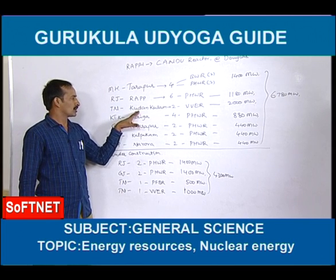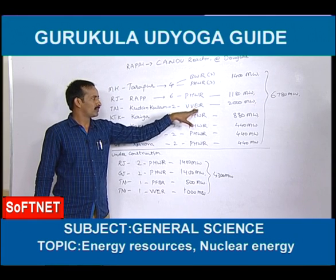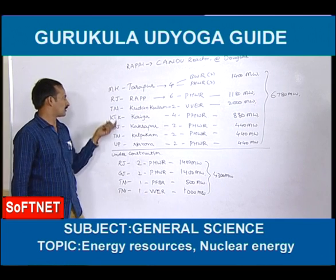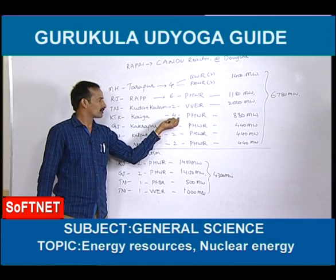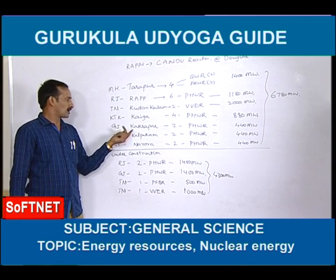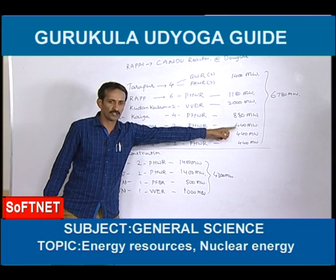In Tamil Nadu, the Kudankulam power station is there. In this, 2 power plants are there, which are VVER, or water cooled reactors. This is the most advanced technology in nuclear reactors, with a capacity of 2000 megawatts installed in Tamil Nadu. Whereas in Karnataka we have the Kaiga power plant with 4 plants. Out of these 4, all belong to pressurized heavy water reactors with a capacity of 880 megawatts. In Gujarat, the Kakrapara power plant is there with 2 power plants. Out of these 2, all belong to pressurized heavy water reactors with a capacity of 440 megawatts.